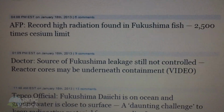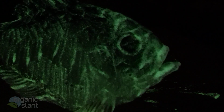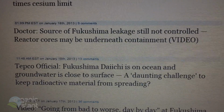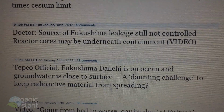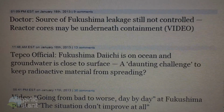This is presently today's date, and why don't you just check out some of these headlines. Record high radiation found in Fukushima fish, 2,500 times cesium. Doctors: source of Fukushima leakage is still not controlled. We're going to be going on 3 years coming up this spring.